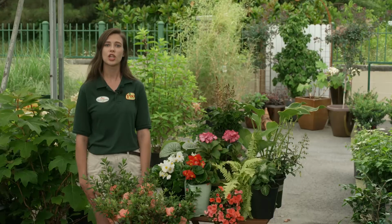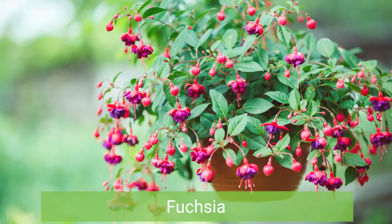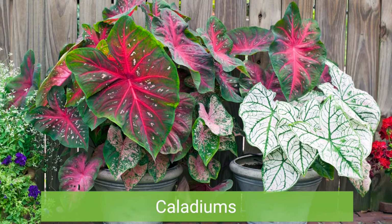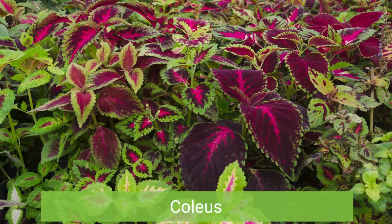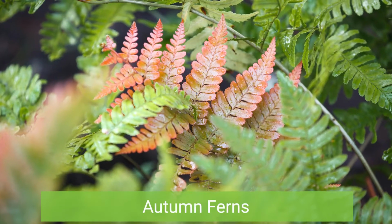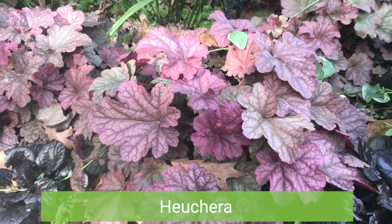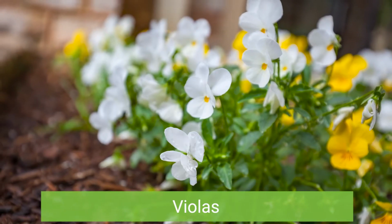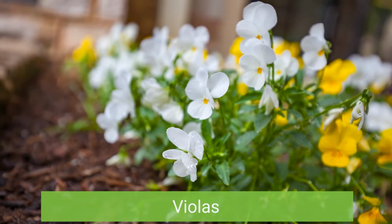For summer, shade-loving flowers include fuchsia, peonies, and spiderwort, plus foliage plants like caladiums, hostas, and Coleus thrive in summer shade. In the fall, autumn ferns and Heuchera provide color and texture, and blooms like Cyclamen and violas are great replacements for spent summer annuals.